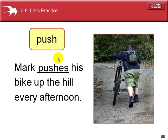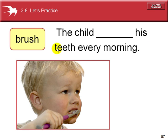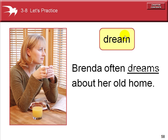Mark pushes his bike up the hill every afternoon. This verb ends in SH, so we must add the ES and add a syllable. The child brushes his teeth every morning. Same construction. This verb ends in sh. We must add an es for the third person singular, and it adds a syllable. Brush, 1 syllable. Brushes, 2 syllables. Brenda often dreams about her old home.